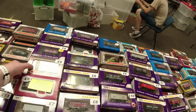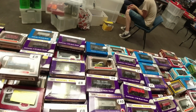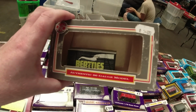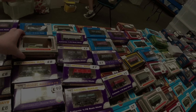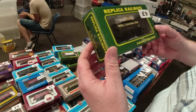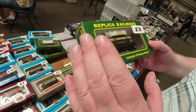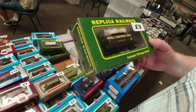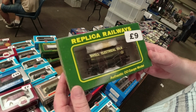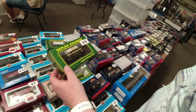That's different. Shaker salt. Beatties, do you remember those model shops? Yeah. They all went bust. Remember there's one in Manchester we used to go to? Again, this is an ex-Mainline. One of the last Mainlines made. Replica Railways and Dapol each had separate rights because different people made the stuff for Mainline. And there was a bit of a court case. But they did take over the rights, as did Dapol, so it was a bit of a kerfuffle. I'll do a video on it in a bit more detail.